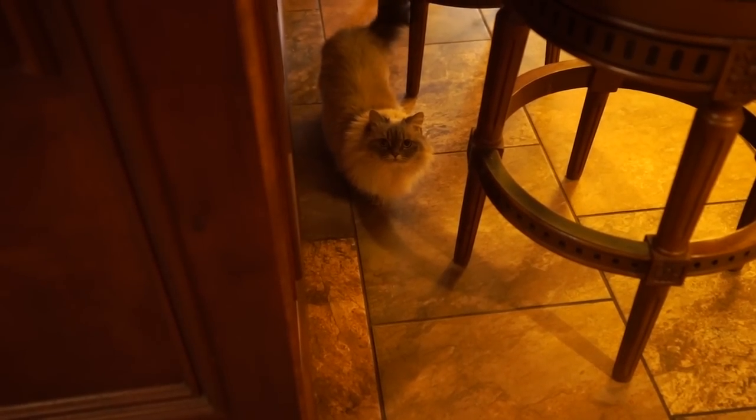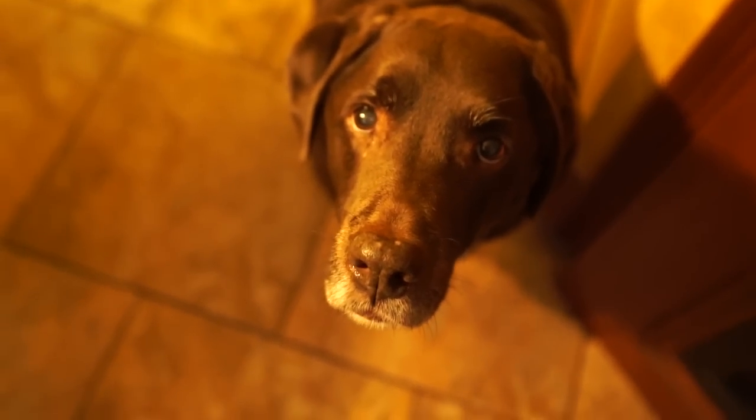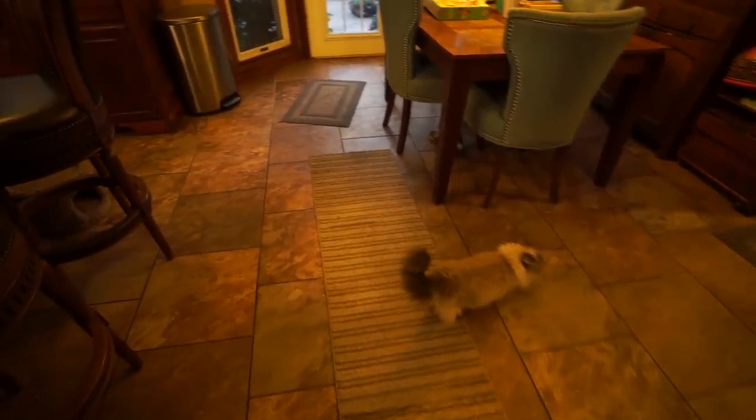I'm home, pumpkin. I'm finally home. I missed you, bud. What you been doing? Hello, Toby. Hello, Senor Toby. You want to go outdoors? So much enthusiasm. Come on. We got plants to protect.